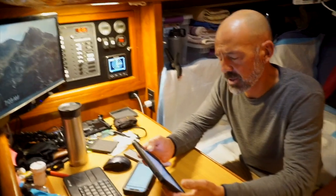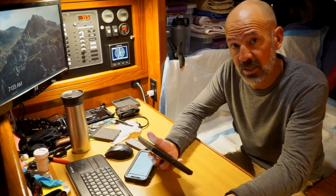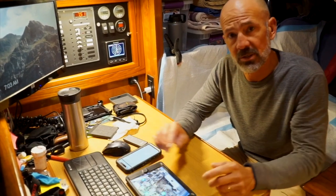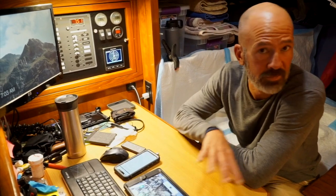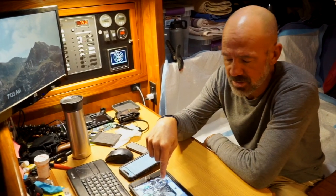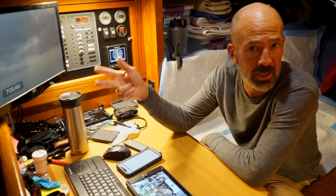So I think I already showed it, but we went through a couple of different plotting softwares, and I like iNavX the best. It seems like it's the most intuitive, and the choice of charts, I'm pretty fond of Navionics charts. But we might get into that a little later. Not necessarily going to get too deep into that, but all of this stuff kind of overlays the Vesper, overlays your GPS signal right onto whatever chart plotting software you like, whether it's cPilot or Navionics or iNavX, whatever.